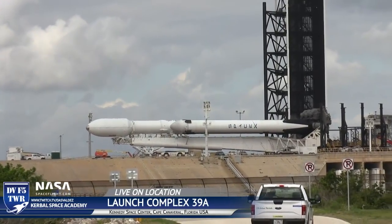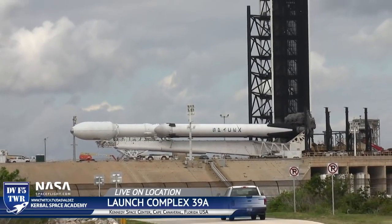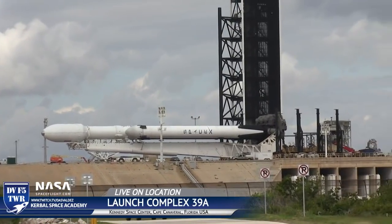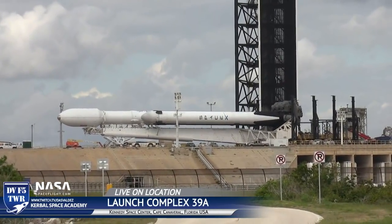We don't have any confirmation on exactly what time in the launch window it's going to be. I know that some people are saying there might be some speculation that it's going to go sooner or later, whatever, but we don't have any official confirmation at this time. The only thing we have heard is that they are on track to launch within the window.